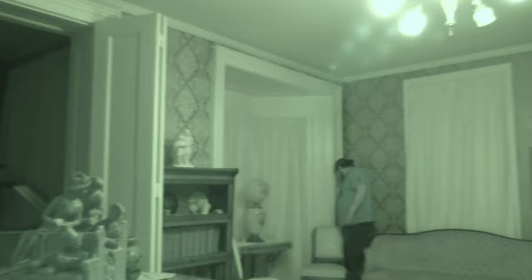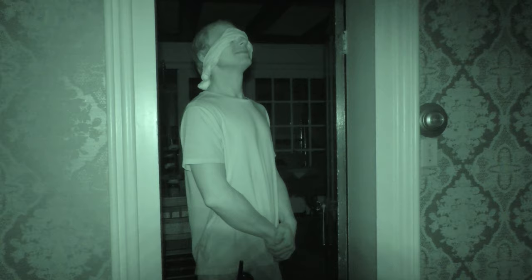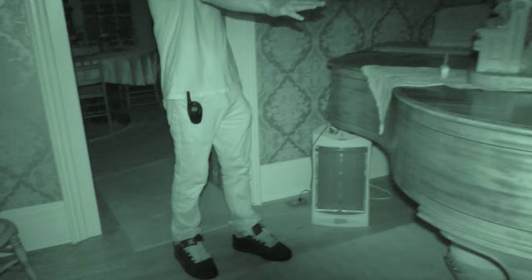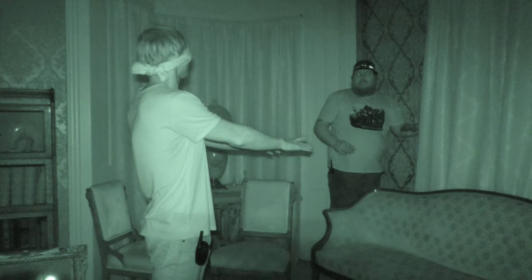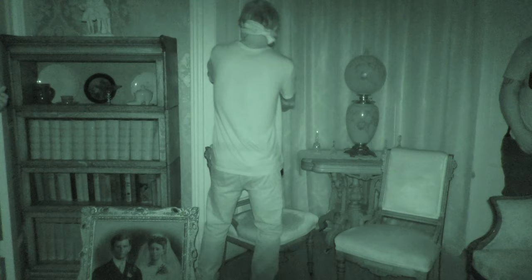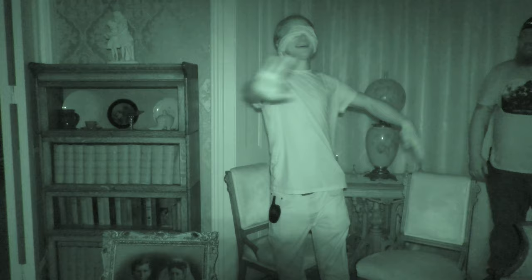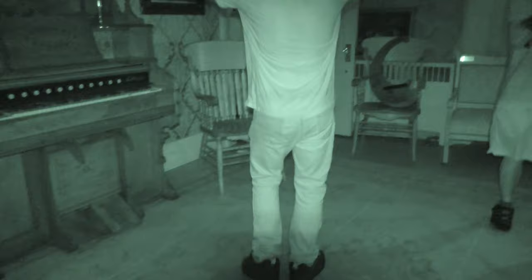Right here. Stand here. You're in the doorway. Count to 20, and we're gonna hide in here. 3 Mississippi, 4 Mississippi, 5 Mississippi, 10 Mississippi, 11 Mississippi. First clap. There's a piano in front of you. Second clap. Furniture. Third clap. Shelf. Someone touched me. No one was by you. I heard a laughter.